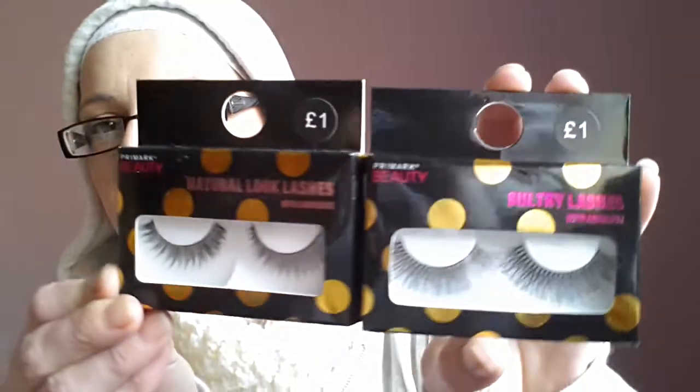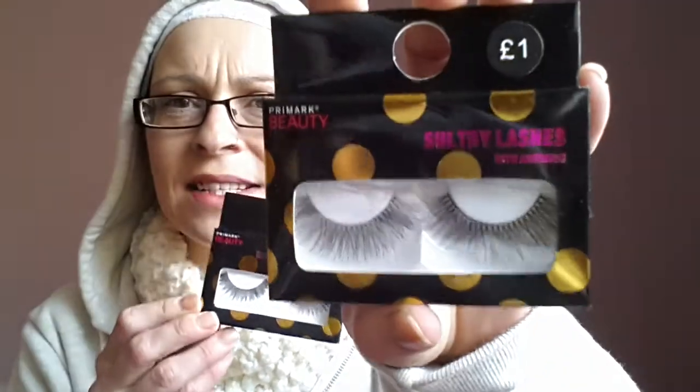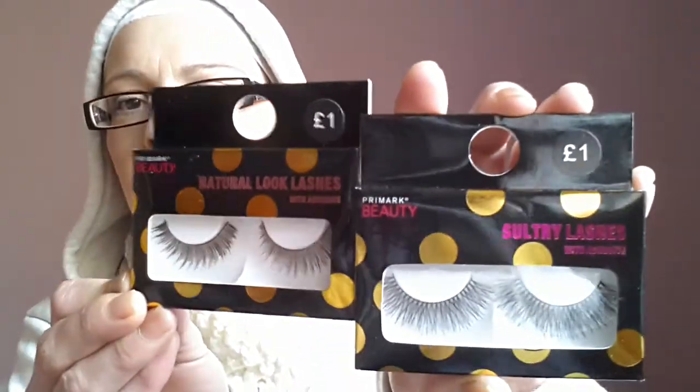So I'm going to make sure I start wearing eyelashes, and I did buy a few. I got some from Primark, and I think Savers, I got a pair. Anyway, from Primark, it's really boring. I'll show you the eyelashes. I got the Sultry Lashes. Sultry Lashes, they were only £1. And then these ones are the Natural Look. And these ones are massive. They're a little bit shorter. But we'll have a go at them.